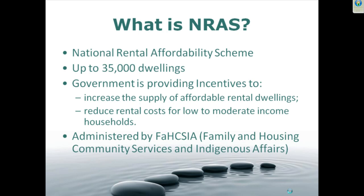So it's providing incentives to increase the supply of affordable rental dwellings, and reduce rental costs for low to middle income households, in our case by 20%. It's administered by FaHCSIA, Family and Housing Community Services and Indigenous Affairs. Very valuable website. If you go to that website, just Google FaHCSIA, or it's .org.au, and on the right hand side you'll see National Rental Affordability Scheme. Click on that, it gives you all of the information about what we're talking about tonight. We've taken everything we're talking about here from the website as far as the scheme goes. The graphs we've achieved using some software that's quite common in the marketplace.